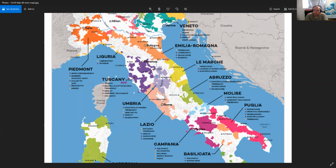So for me, this map is brought to you by Wine Folly. If you want to know about wine in the best possible way, that's almost always the best place to find as much information as possible.